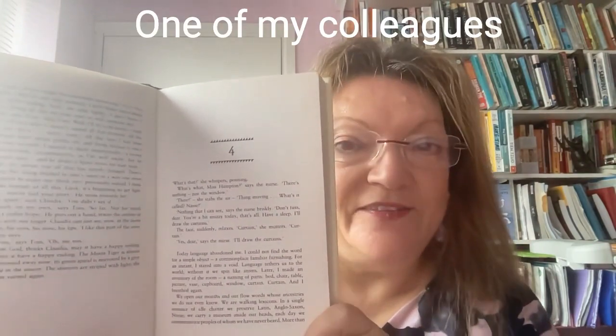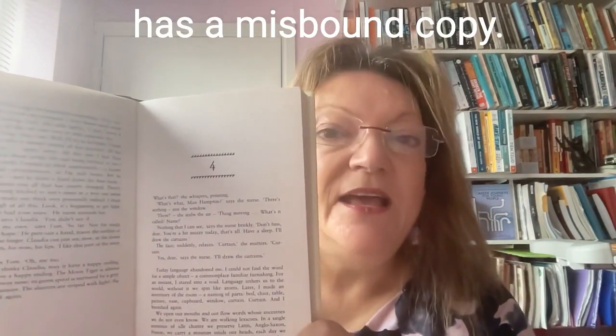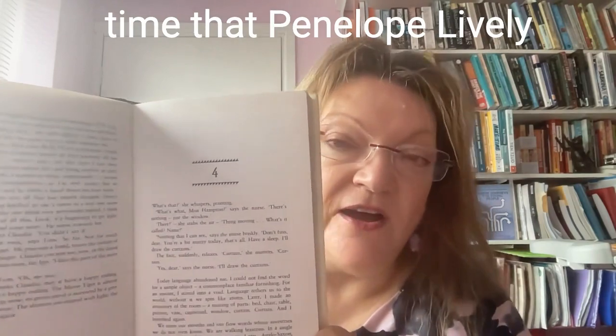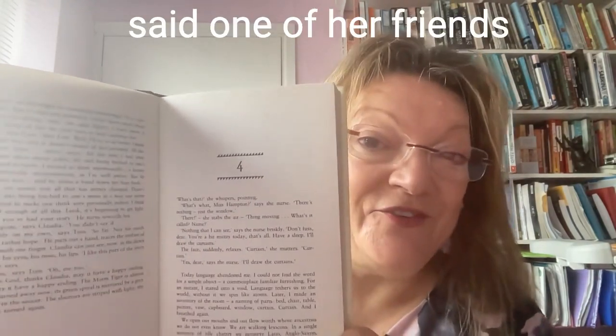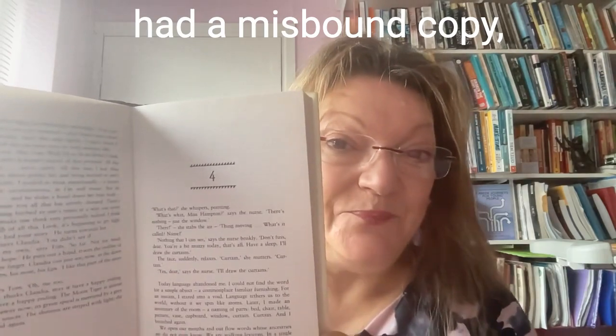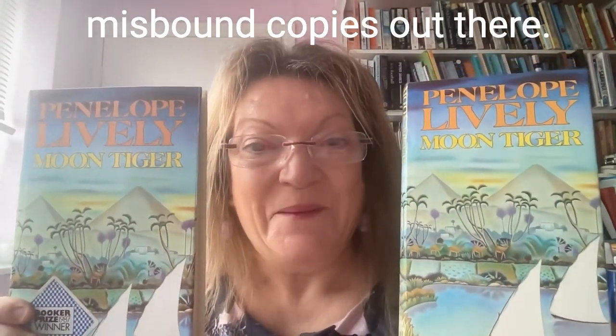I have a misbound copy. One of my colleagues has a misbound copy, and I understood at the time that Penelope Lively said one of her friends had a misbound copy. But I'm really curious to know if there are any other misbound copies out there.